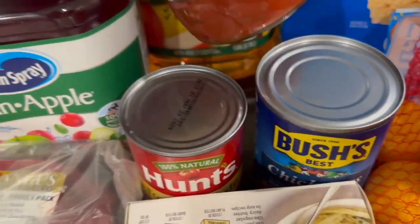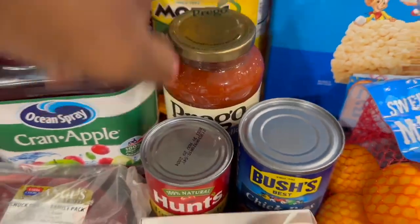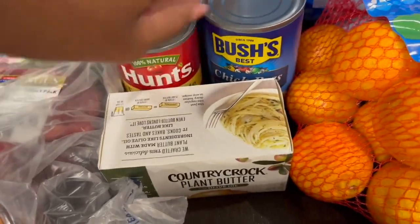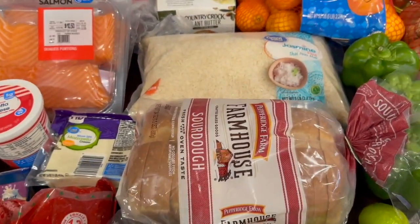This is actually for the lasagna. So I did get the Prego Roasted Garlic and Herb spaghetti sauce. We have some tomato paste, some chickpeas, because I want to meal prep.